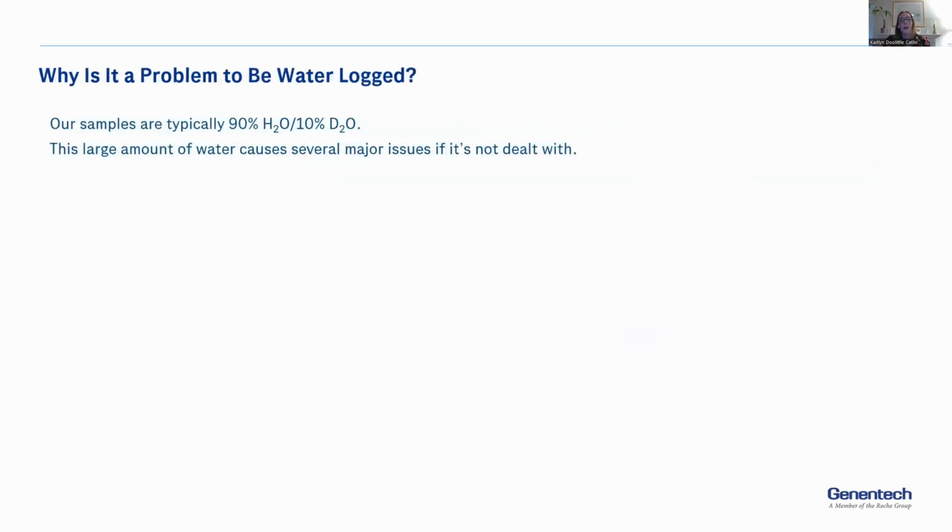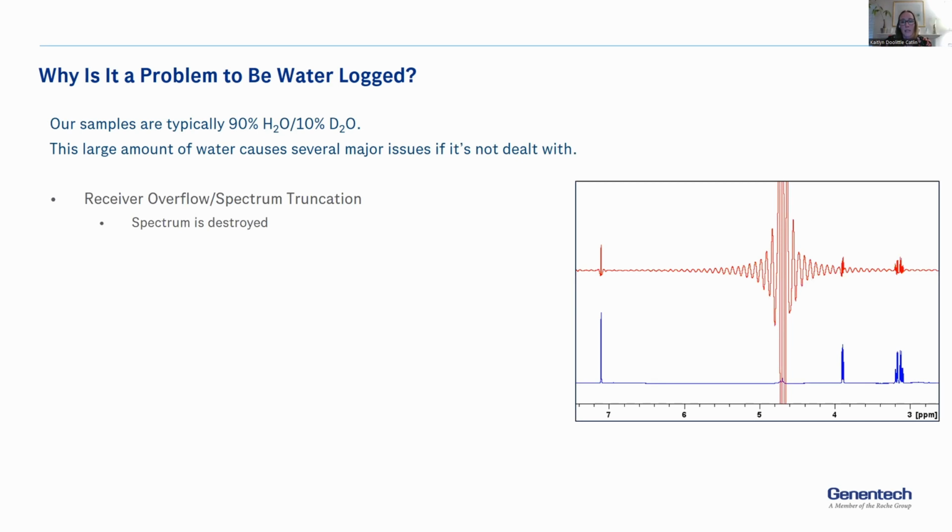So why is water a problem for us? Like I said, we're often dealing with aqueous samples. These are usually in 90% protonated water. We spike in a little bit of D2O for lock, but that's it. And obviously this causes a number of issues. We don't deal with it.